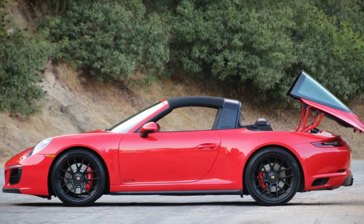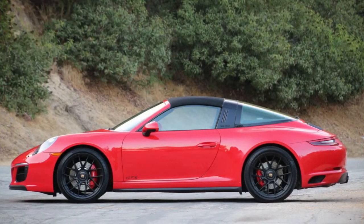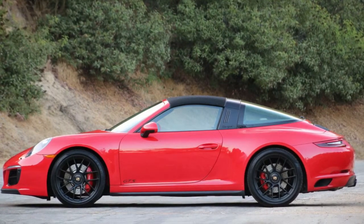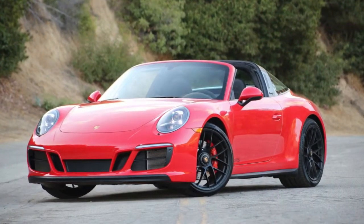Yet in many ways the Targa 4 GTS with the PDK transmission is the best all-around 911, offering serious speed, style, and when compared with the far more expensive turbo models, value. And don't let the dweebs in lowered Civics trouble you, they're just jealous.